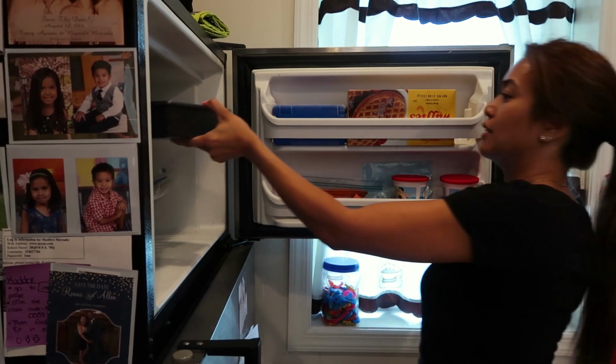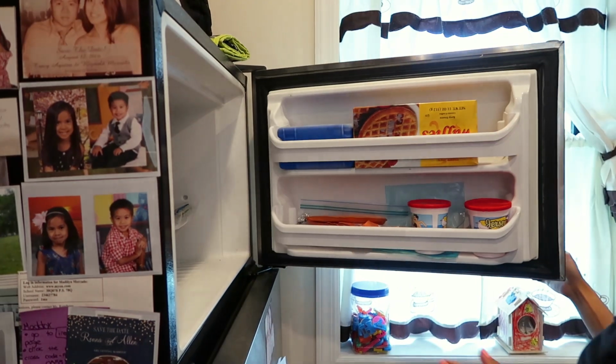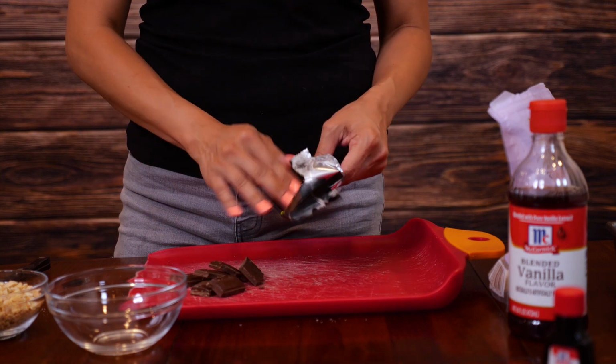Okay, now that we've made all of our balls, we'll stick this into the freezer for about 5 minutes to give our balls a chance to harden a little. While our balls are in the freezer, let's work on our truffle shell. Now let's grab our chocolate and coconut oil. We'll need to heat this up in a microwave to melt it a little.